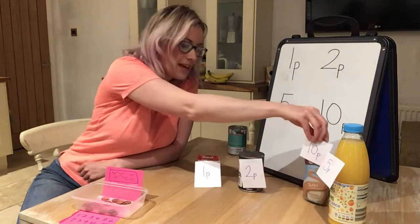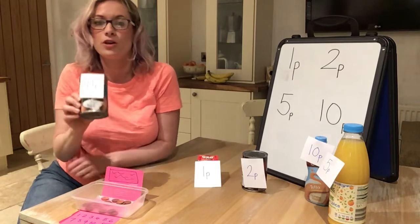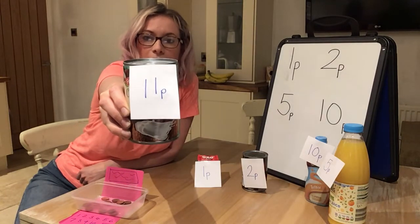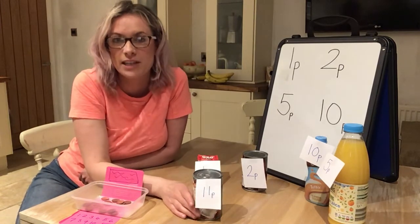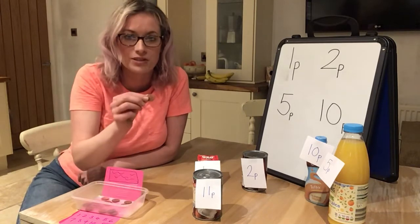You could count out 10 1p coins and show that that is the same as a 10p coin for your child. And then moving on from that, you could maybe introduce some items that cost amounts that you can't make with simply 1 coin. So this costs 11p. So how are we going to use our coins to pay for something that costs 11p? So your child may be able to then work out that they could use a 10p and that they'd need 1 more, so they'd need a 1p coin.